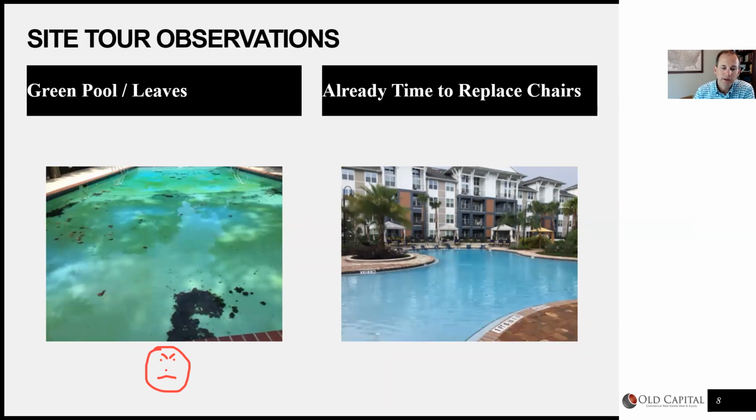So it doesn't matter if the pool season was open or not. It never should look like this. And the excuse you'll hear more often than not when you see a green pool or something like this: oh, we had a storm last night and the chemicals were all off balance. And you know what, there's probably some truth to that. Believe me, I understand that. But I've heard that excuse a lot in the past. So things like that are completely unacceptable.